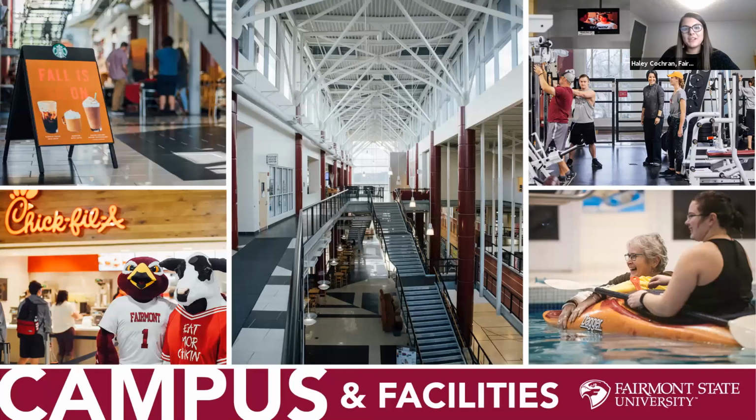Our campus is about 120 acres, and the middle picture on this screen is what's called our Falcon Center. This is the hub of campus. It's the student recreation building. This is where everybody meets between classes and in the evenings. It is home to our dining hall, Chick-fil-A, Starbucks, the campus bookstore, and several other student service areas.